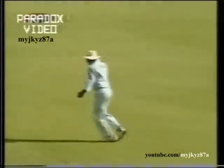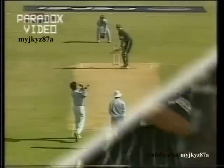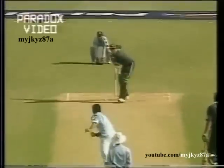Oh, he's got him. He's out. He's hold out. He's done it. Ganguly's done it. He's brought him on. First ball. Afridi says to himself, why did I try and do that first ball? Miss hit it. That's it.